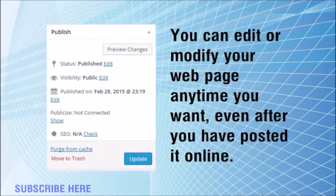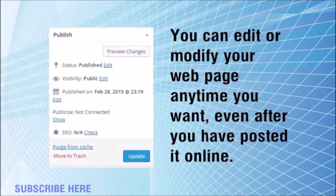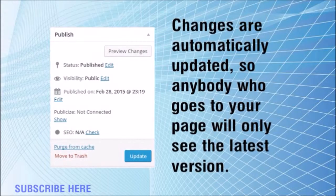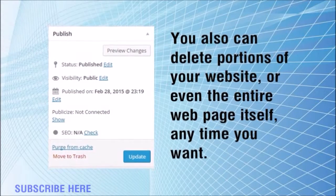You can edit or modify your web page anytime you want, even after you have posted it online. Changes are automatically updated, so anybody who goes to your page will only see the latest version. You also can delete portions of your website, or even the entire web page itself, anytime you want.